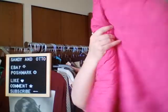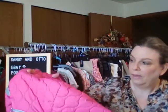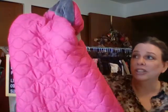It's one of these for a baby. And I believe that this is where you strap it in to whatever it is that they are strapping this into. I don't know if that goes into the car seat or if that goes into a stroller or what. And then this ends up zipping around the baby. It's really well made. It's in fantastic condition. Really nice zipper on this.